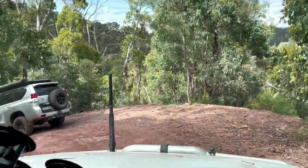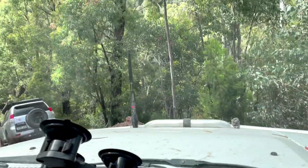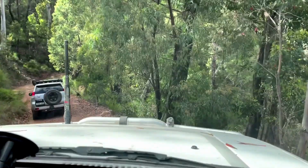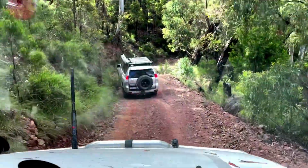And so some onboard footage here from Luca's vehicle of that same section of track, with Luca driving his Patrol and Matt in front there in his Prado.